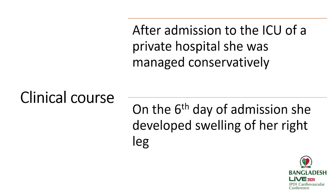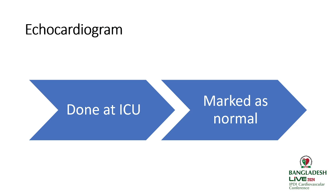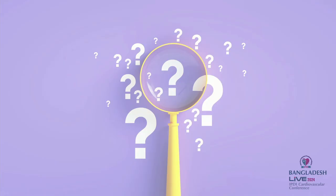On the 6th day of admission, the patient developed sudden swelling of her right leg, and a duplex study confirmed that there is DVT in the right leg, and the patient was started initially on low molecular weight heparin followed by warfarin. An echocardiogram was done there, which was marked as normal, and 48 hours Holter monitoring was unremarkable. So at this point, the patient was referred to NSABD for extensive cardiovascular evaluation, whether there is any causal relationship of the stroke with the cardiac shunts.